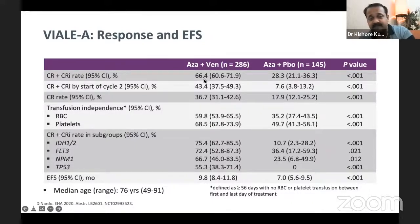And the beauty of this drug is the CR and CRi by the start of the second cycle itself. With azacitidine as a single agent, I say you have to wait for at least 6 months. In these 6 months, you may need transfusion. Sometimes blasts may be roaming in the circulation, but I'm just giving it so that you are not fit enough to go in with the 7+3.